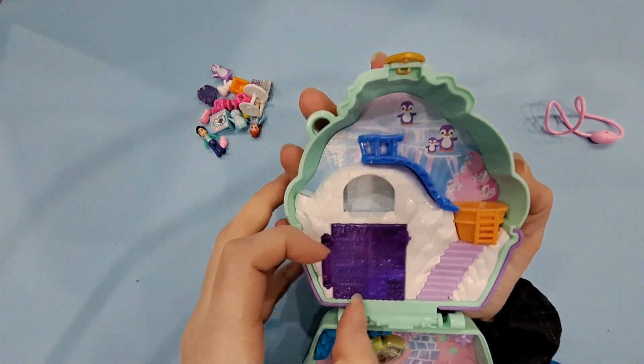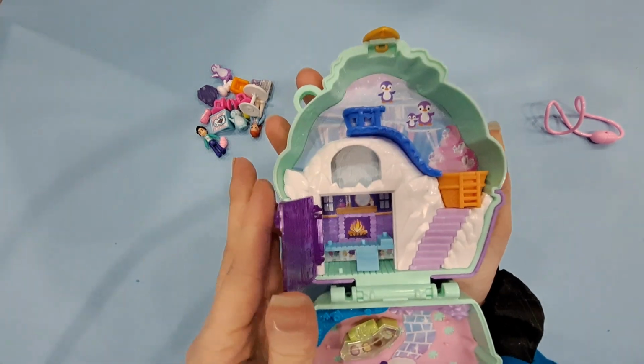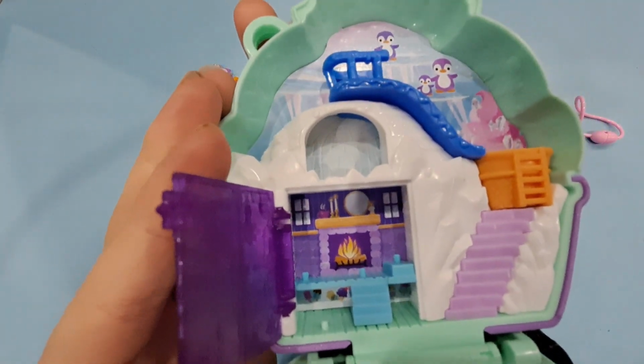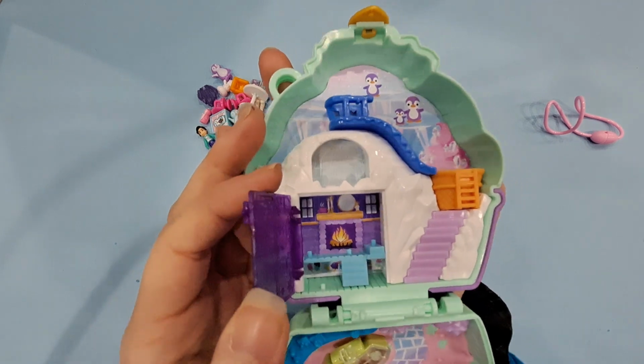And then this here opens. It looks like it should, but it looks like it's going to be quite hard. Oh, here we go. I thought it was 2 doors, but it's just 1. So it opens up, and we have some ice cream in there, and ice lollies, and a lovely roaring fireplace. So that looks very cozy.